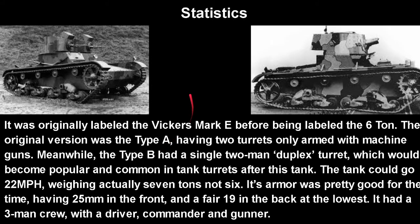So starting off with just some statistics, it was originally labeled the Vickers Mark E before being labeled by everyone as the 6-ton, despite being more like 7 tons. The original version was the Type A, which actually had 2 turrets, both armed with only machine guns. But that really wouldn't be the popular model. The popular model was the Type B, which had a single turret, a 2-man duplex turret. After the 6-ton spread worldwide, the 2-man turret would become common in tank turrets. Before, with the FT, you had a 1-man turret. This could make the 2-man turret common, and then later the 3-man turret would become common with the Panzer III.